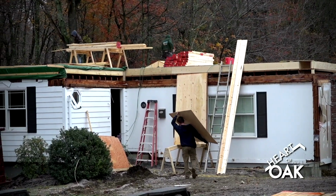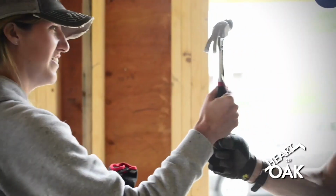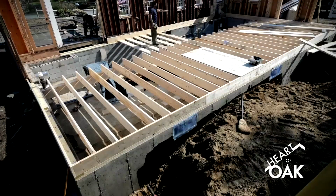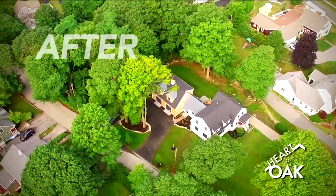Some of which are spec houses like this one you see here that we're paying every cent to build. How's your $90 hammer? That's so much easier. Others that we're working with customers to build their houses. The goal for us is to share really what this business is all about.